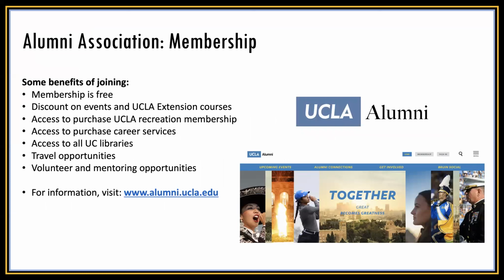The Alumni Association also has membership, which is free for everyone that graduates from UCLA. So you will automatically be part of the Alumni Association. Your membership does come with some discounts on events, and a discount on a UCLA Extension course and several other networking opportunities. They do also have different levels of membership. However, if you do want to opt in and pay for a higher level of membership, there are additional opportunities and resources based on the type of membership that you purchase.